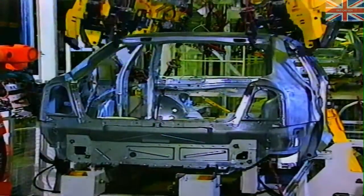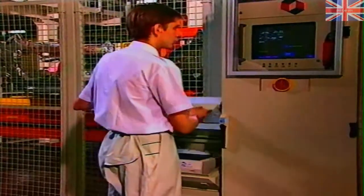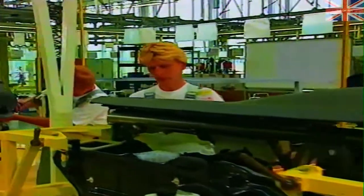The Octavia is produced in the Czech Republic at a new factory in Mladá Boleslav. The factory has been designed to be environmentally friendly and utilizes the latest materials and assembly techniques.